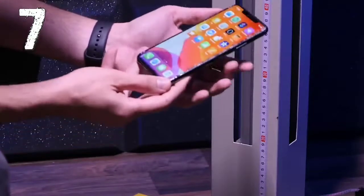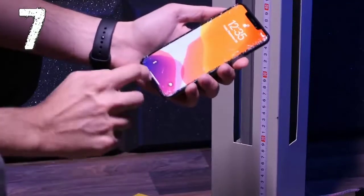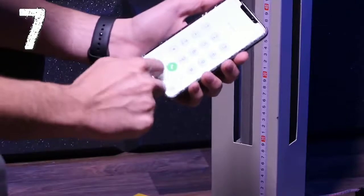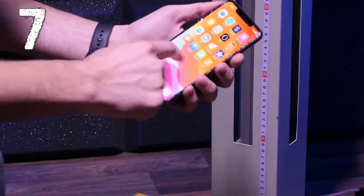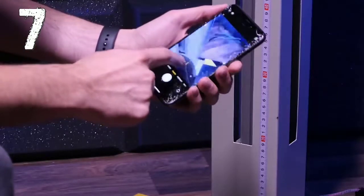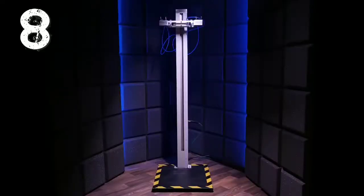Of course, we don't know if the front of the phone is okay. Seems like it's just more shattered. Emergency call, yes, that would work. Home button, what about Face ID? Face ID is still working. And last test for now, before we take it under the microscope, cameras seem to be working just fine. 3, 2, 1.